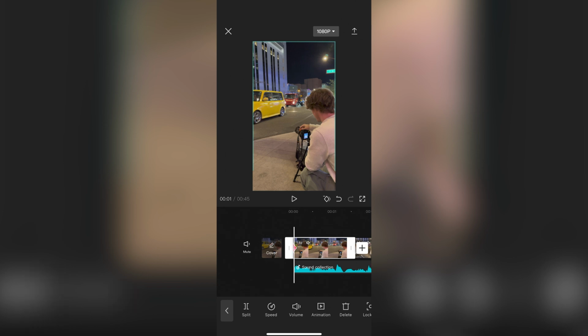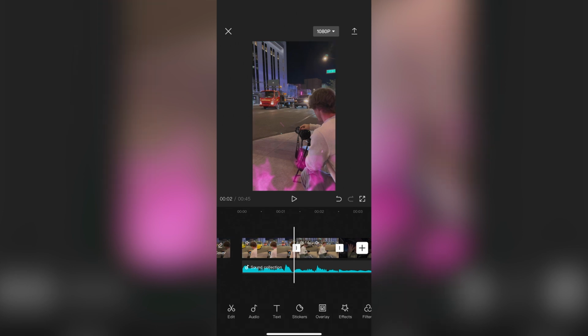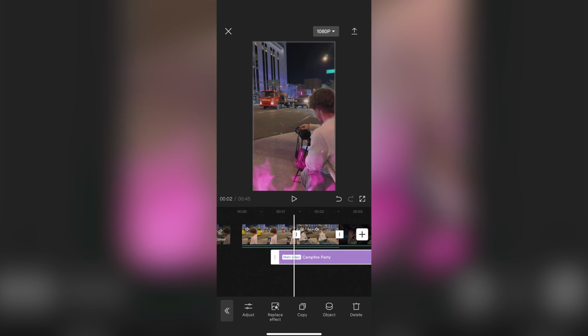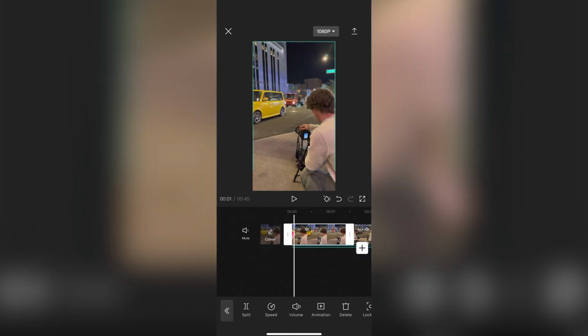Oh, it looks like I have some sort of effect on this. Give me a second here. Let me get rid of that effect. All right, cool. Got rid of that effect. As I was saying, I had a little bit of a brain fart there. I was trying to think of what I was going to say.